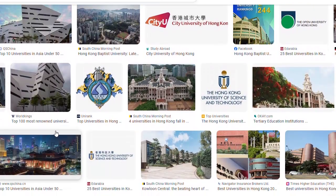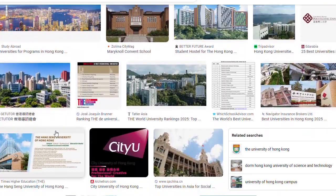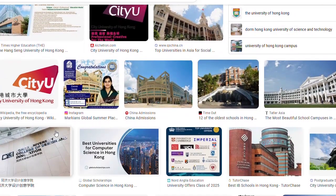The district became home to elite schools and universities, including City U of Hong Kong, Hong Kong Baptist University, as well as numerous international and private schools.